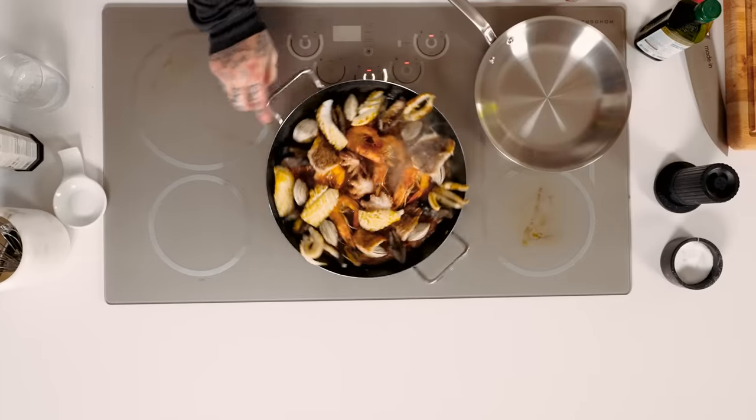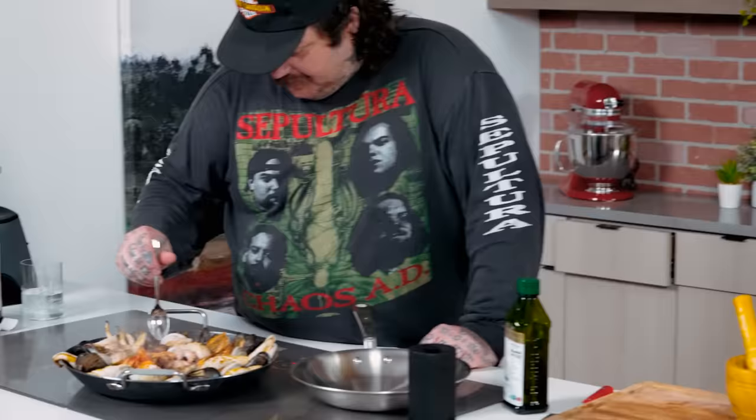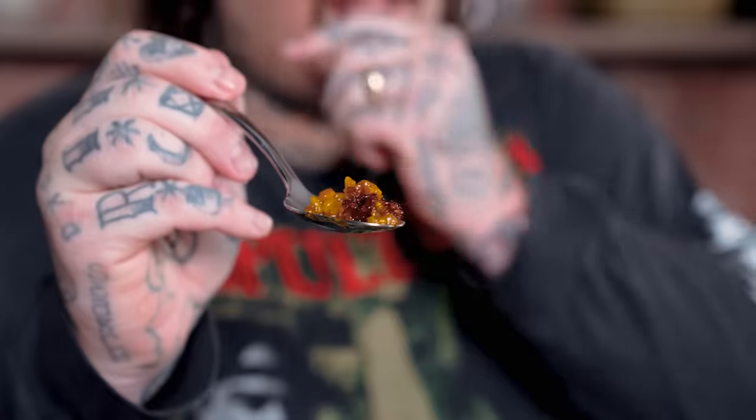Now, I'm thinking that this is done. I don't know. Let me see a little. I'll never memorize where anything is in this place, I'll tell you that much. Hey, calm down. Just a little nibble for me. The saffron. All the flavor of this shellfish is going through this. Really nice. See that? That's what's happening. That's spicy. I made this spicy.